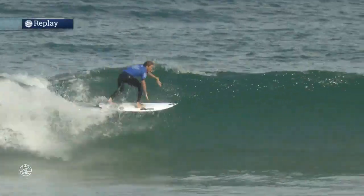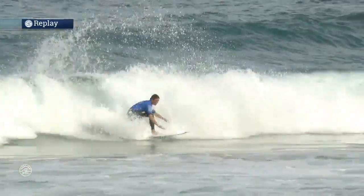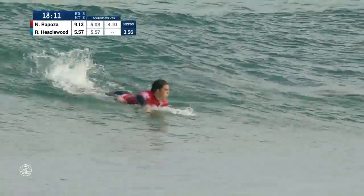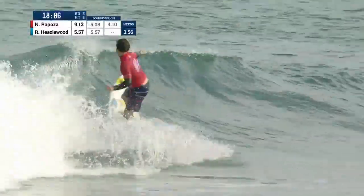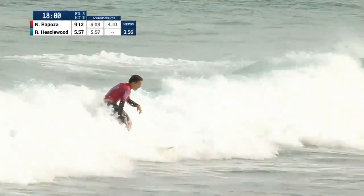Here's the replay. He's been waiting down here, very patient, comes around, flying around this section. Really good turn, and then finishes it off with a lip glide float. And yeah, we've got a good heat on our hands here with some good scores coming through. Live action. Rapoza going left this time. Nice looking wall, snaps quickly up into the lip, building up some speed down the line, and closes it.